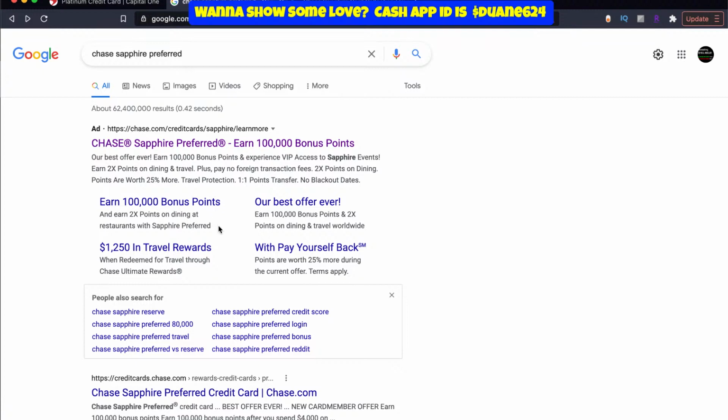Okay, so right here you can see an overview already. In this very first paragraph, it says our best offer ever, earn 100,000 bonus points and experience VIP access to Sapphire events, earn 2 times points on dining and travel, plus pay no foreign transaction fees. Points are worth 25% more. Then it talks about travel protection and a 1-to-1 points transfer, no blackout dates. And everything else beneath it is basically reiterating what they've already stated in that paragraph.